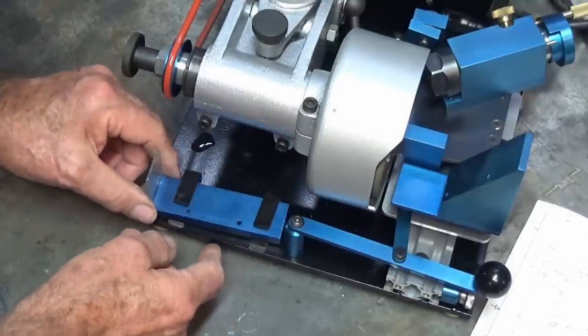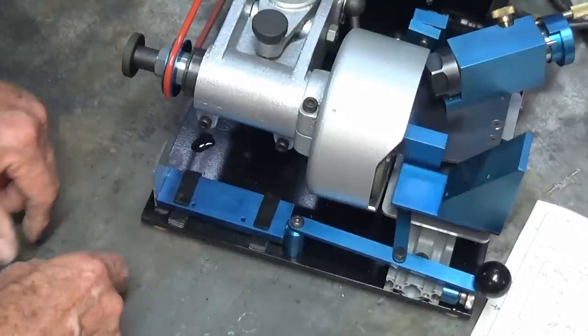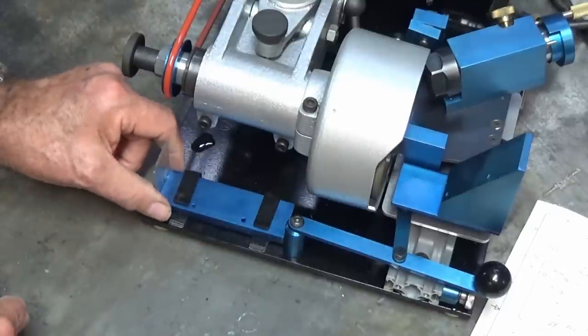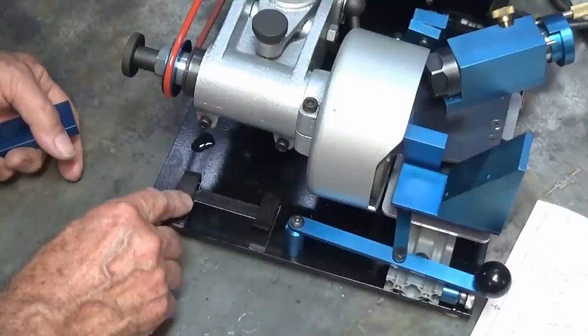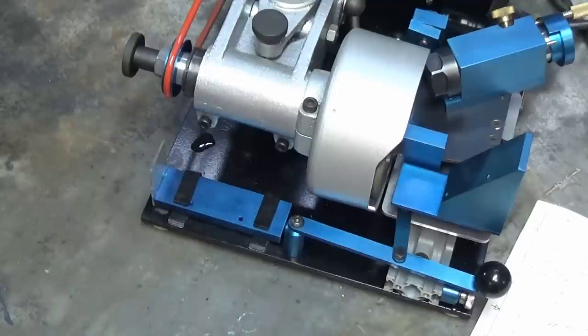Now, it doesn't hold it super, super strongly, but I can always reprint that and make a new one if it's not secure enough, which I'm starting to think it's not. It was all right this morning. I might have to heat that up a bit and just sort of bend it a bit closed, but that's where that's going to live.